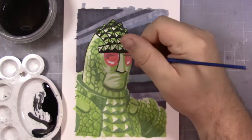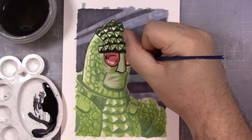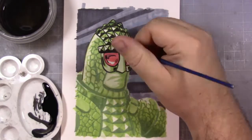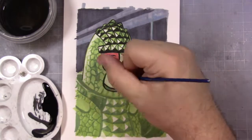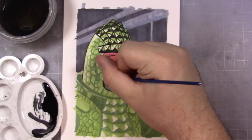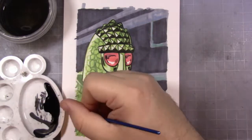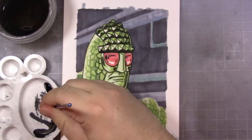Another thing I really enjoyed is that the skin underneath is greenish as well, so it kind of blends in with the armor a little bit, which is pretty cool. But then they've got these red bug-eye looking glass shields over their eyes, which I think is pretty awesome. So yeah, very fun. The red pops out of that green and just looks really great.